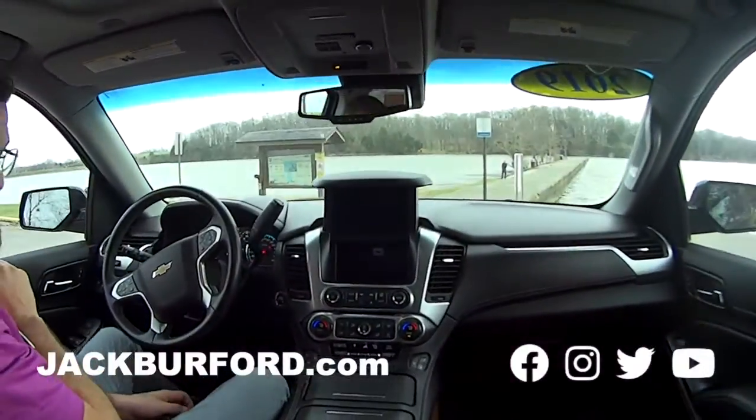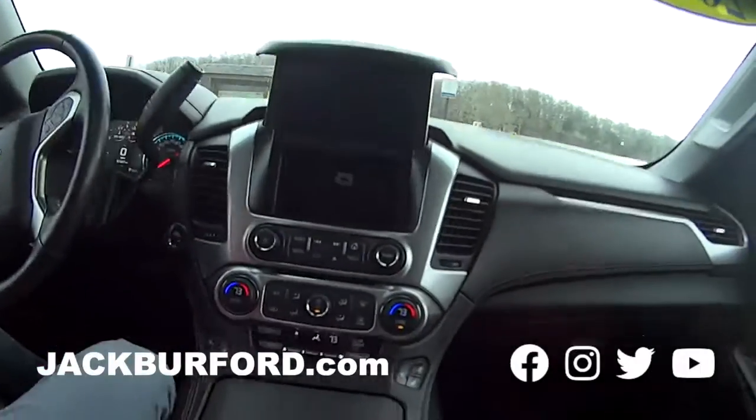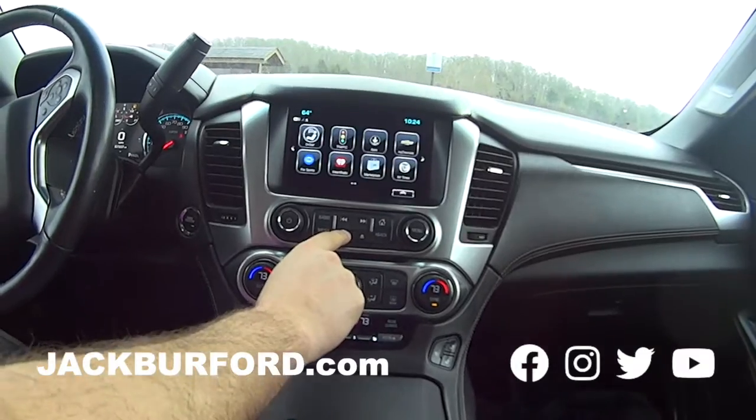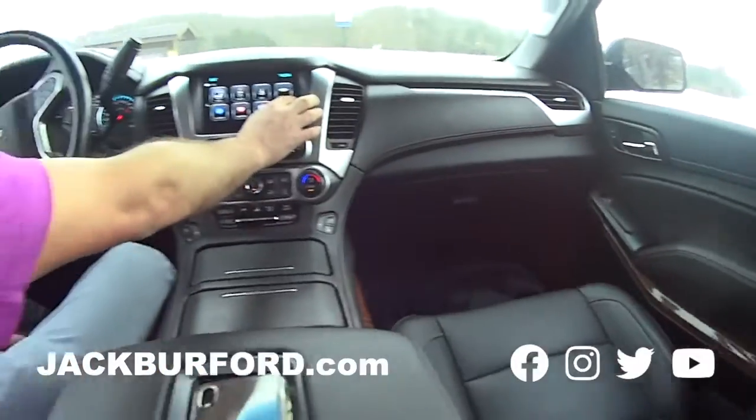Oh, yeah. The hidden compartment, James Bond, baby. Yeah. I love that. Put your pistol in there, boys. Oh, yeah. You can have what you need. This is nice.